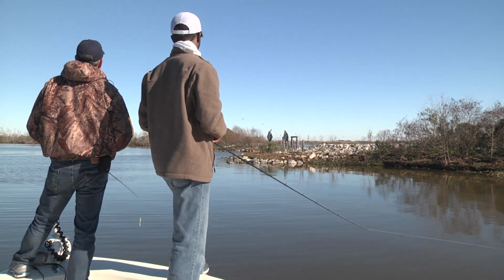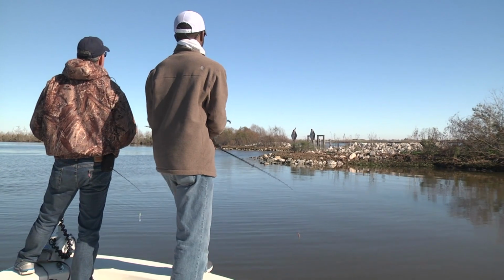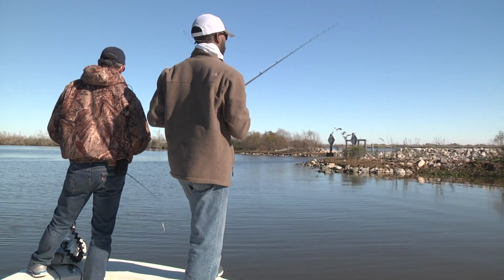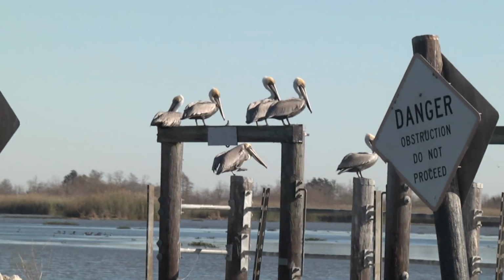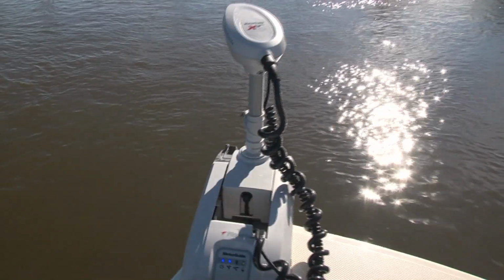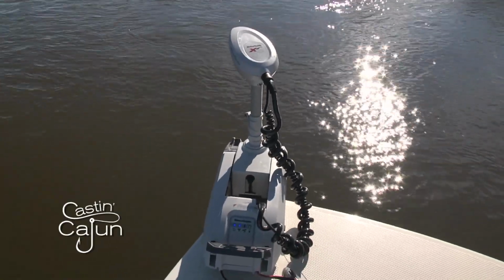Oh, is it my imagination, or is the water pretty coming out right there? I fell in love with this Motor Guide Pinpoint. Best trolling motor I've ever used. I got that baby in anchor mode, it just holds me right on the spot.